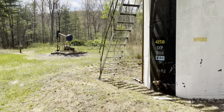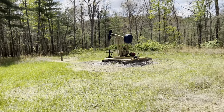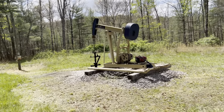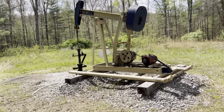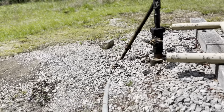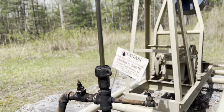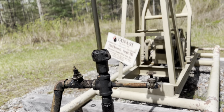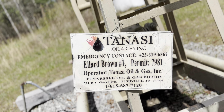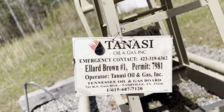There's that oil well. Now, the last couple of times I've been down here, this pump has not been on. Right there is the information on the pump itself and a number that you can call if you need to. Right there's the permit number.